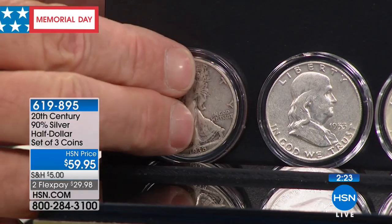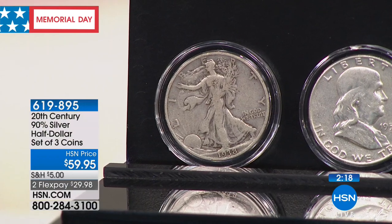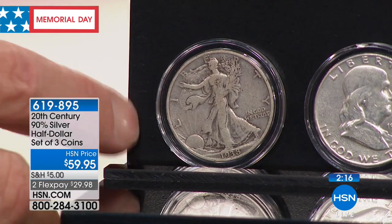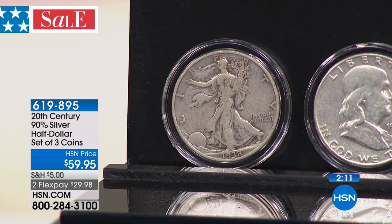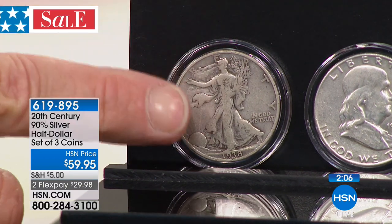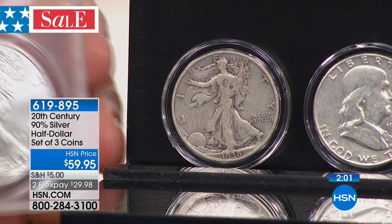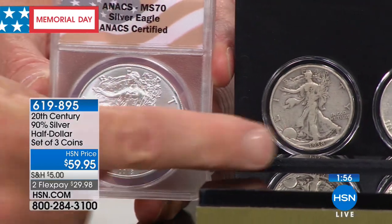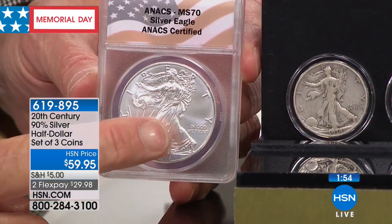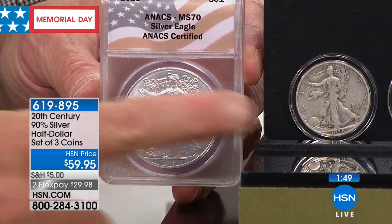Now, you may recognize this design from the American Silver Eagle, any one of those Silver Eagles that we were just selling. This is considered one of the most beautiful designs that the United States government has ever made in a silver coin. That is why they took this design and put it on the American Silver Eagle. I'm going to pull out a Silver Eagle, the first coin we sold in the show. It was so beautiful and so original, they took this coin and 40 years later put it on this coin.